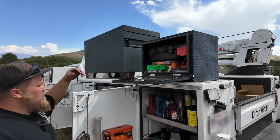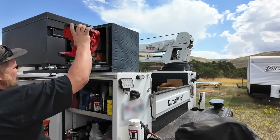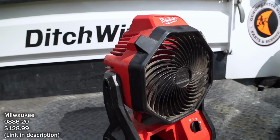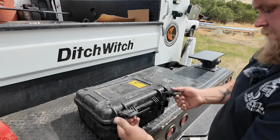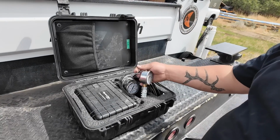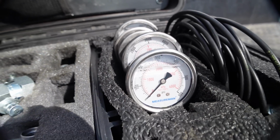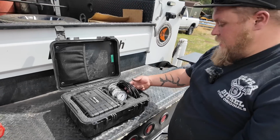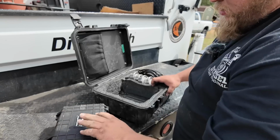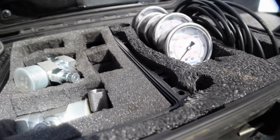This box just has all the stuff that I can't fit into other cabinets. Milwaukee fan. That thing is a lifesaver. Hydraulic test gauges. This is Ditch Witch right on it. We got different pressure gauges, 600 up to 10,000. You do not want to mess around with hydraulics. Hoses, these are test fittings. If you got a line or a system that doesn't have a test port, you can throw these in line and then put a gauge on it.